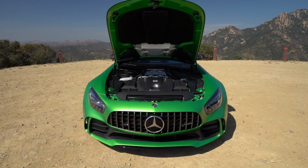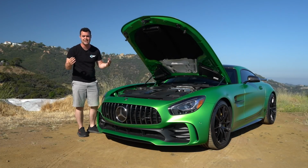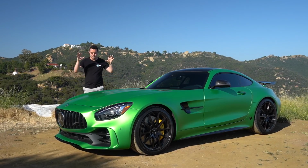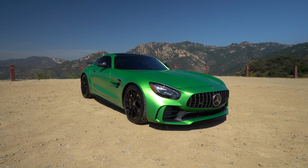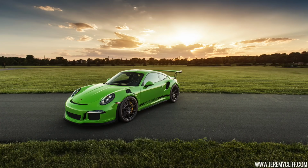The fact that this car is all about track times almost blows my mind. I can't believe this is a Mercedes, but I'm so glad that it is. The AMG GTR is absolutely menacing. This large hood that feels like it's longer than a bowling alley and these bulging fenders in the front and rear give it a presence that the GT3RS just doesn't have.